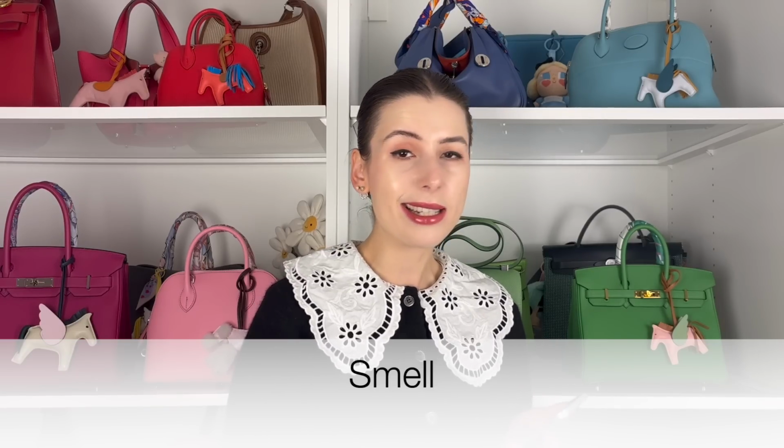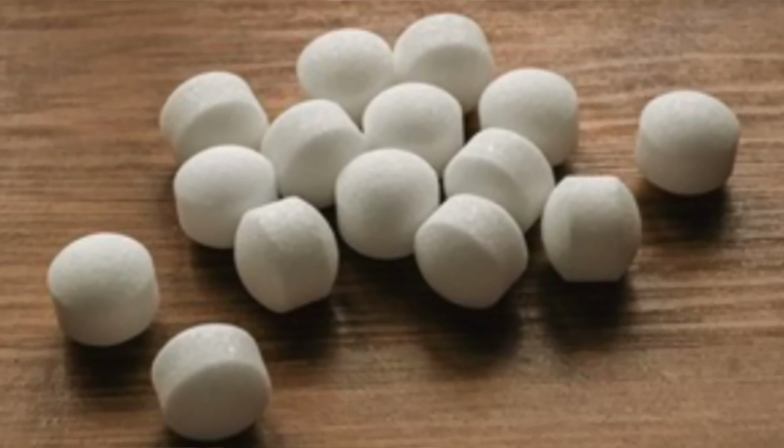Yeah, I would say looking after the inside of your bag is important in retaining its value if you do want to sell it on in the future. Smell is probably one of the worst things that can happen to your bags. If you are somebody who likes to use mothballs in your wardrobe, that smell is very hard to get out of a handbag.